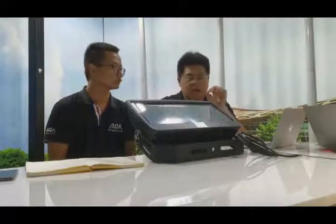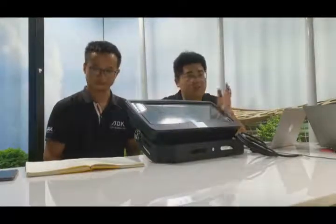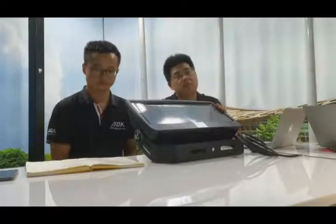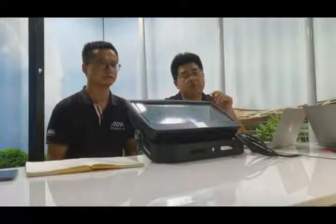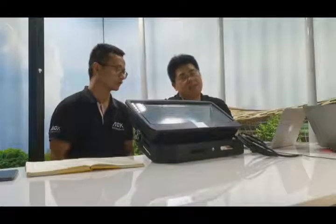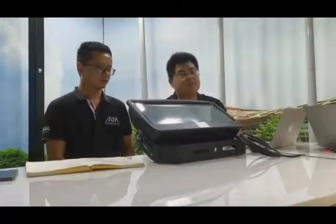And AOK promises we always use pure aluminum material. We never use recycled aluminum materials. That's also a difference. Pure materials have much better heat dissipation. And you can really see the thickness and the quality of the heatsink and everything. You can feel the weight is definitely different from the others.